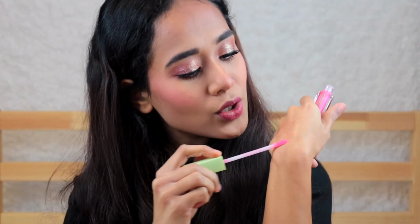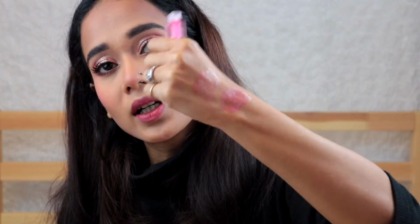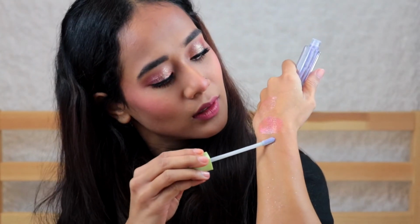This is the second shade, which is a much brighter pink. Oh, they smell so good. So this is the second shade. I'm struggling right now with the lighting and everything. And this is the last one, which looks like blue. Ooh, so beautiful. It's really got this very bluish lavender kind of a feeling, if you can see that.